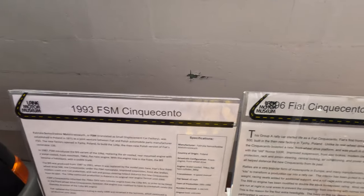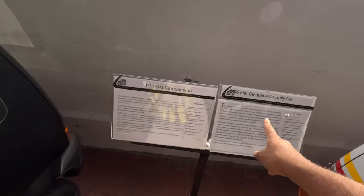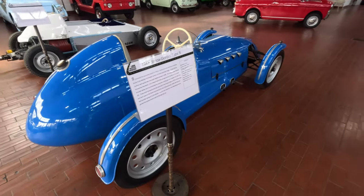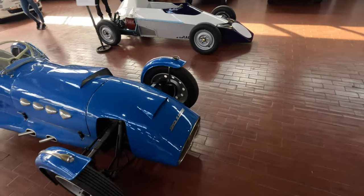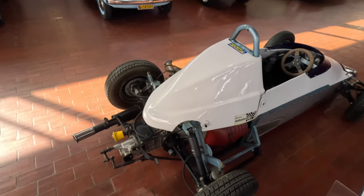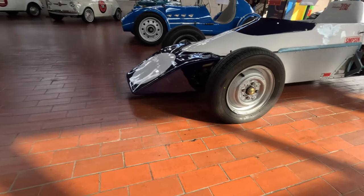I almost feel like I'm looking at K cars. This is the stock version, which I also really like. Definitely would get one of those. And then this is the rally car version. The fact that this was built in 1948 is very impressive. Is this the race car version of that? No, this is 1980. Put in perspective on how low this is.